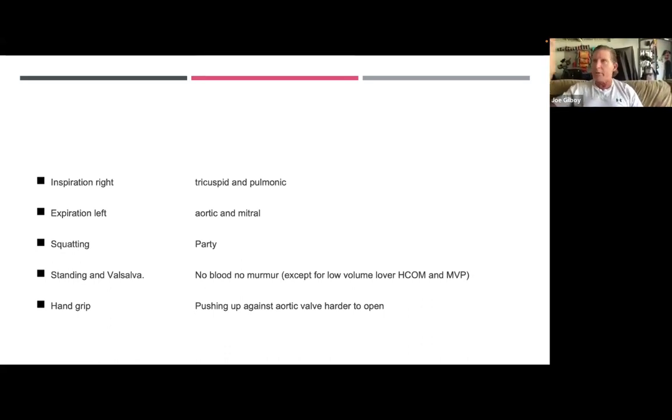Aortic stenosis, aortic regurg, mitral stenosis, mitral regurg, tricuspid, just go down the line, folks. What'd you do? I was partying. What'd you do? I invited everybody here. Who do you invite? All the blood. Which valve's going to see it? All of them. Who's going to sound louder? All of them. So now does everybody see what squatting is? It's a party. I always tell you it's a party. What are you doing? Everybody's here. Partying. Standing in Valsalva.